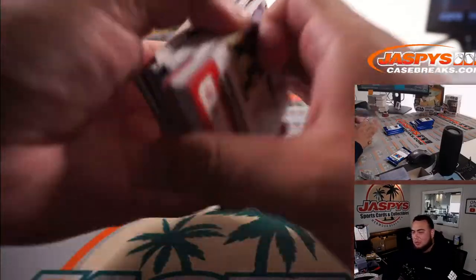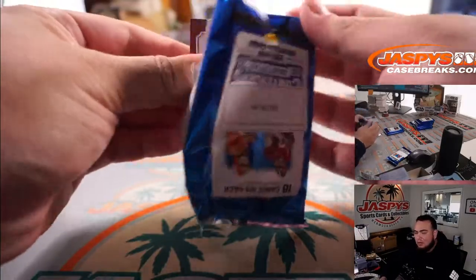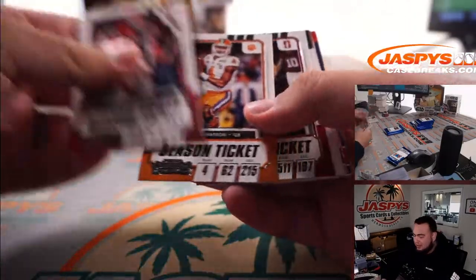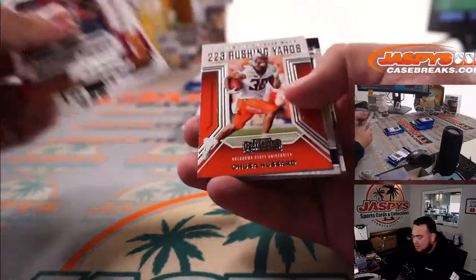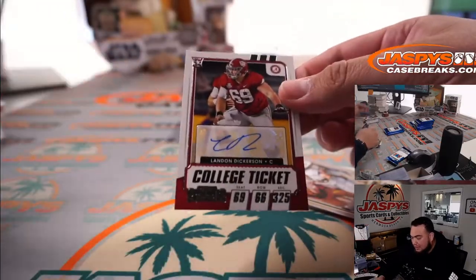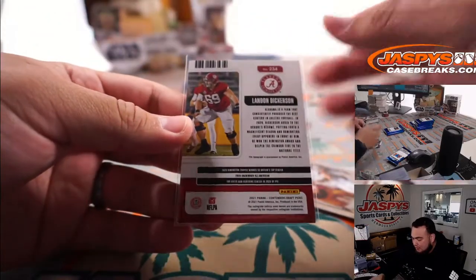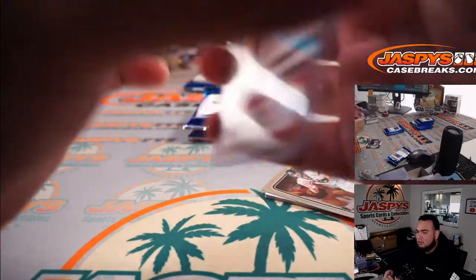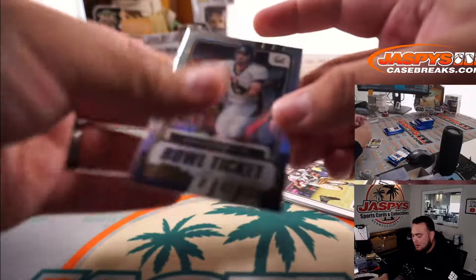Did we really? We just pulled gold Trey Lance, gold Trevor Lawrence, gold Zach Wilson. Really? Just all golds? Man, you were rocking. Landon Dickerson. I believe this is the center the Eagles drafted. Oh, Justin Fields gonna sign live? Come on, man. Little Rodgers.